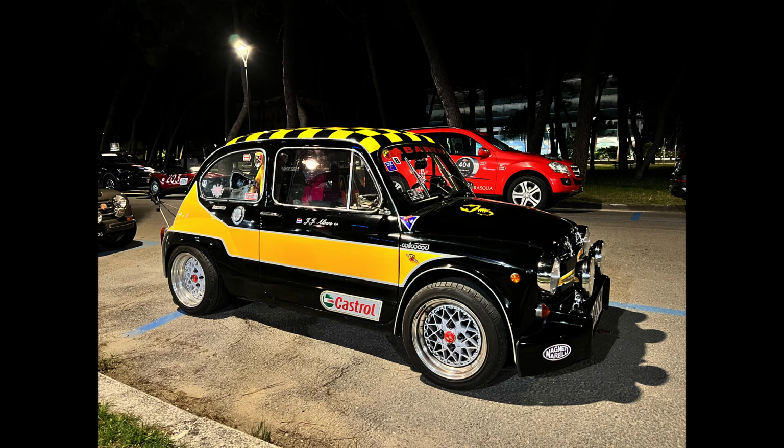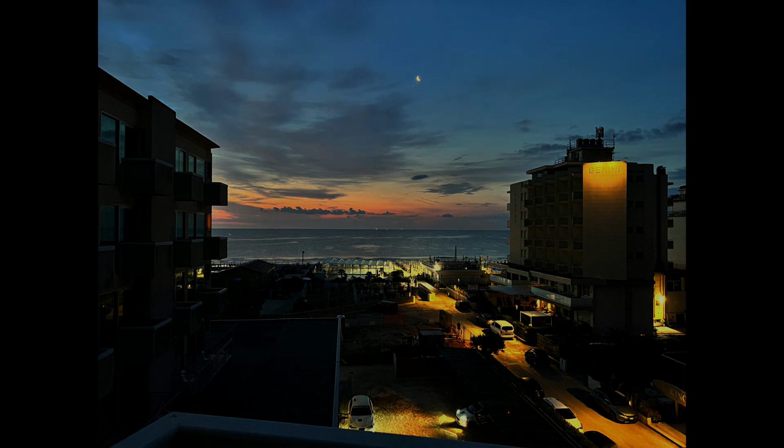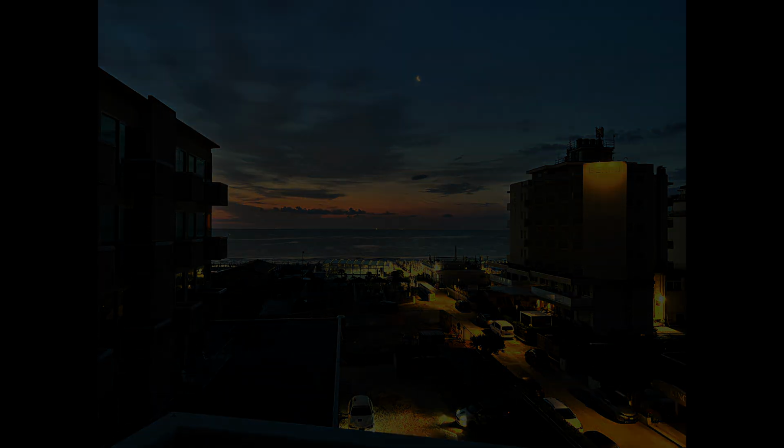So I think it's worthy of inclusion. I know it's nothing to do with the Mille. But this is the sort of stuff that's to do with the Mille. There we are, look at that hotel. Parked up for the evening. And there's the seaside. So I did walk down and got some sand under my feet. And then went to bed. So I guess I'll say good night.